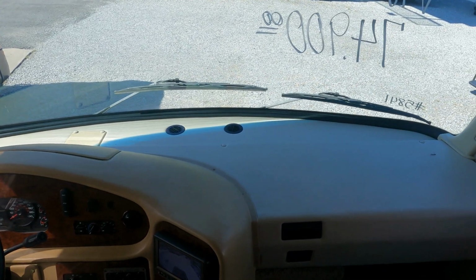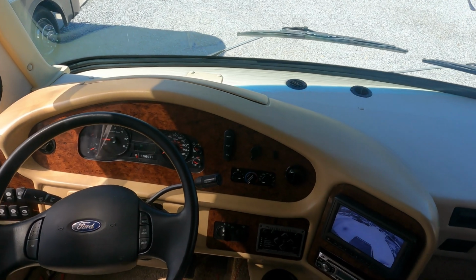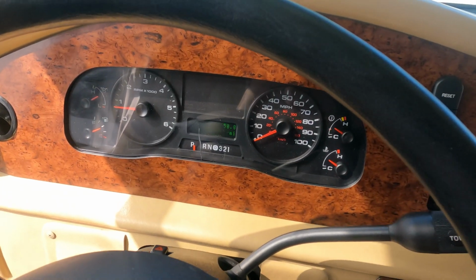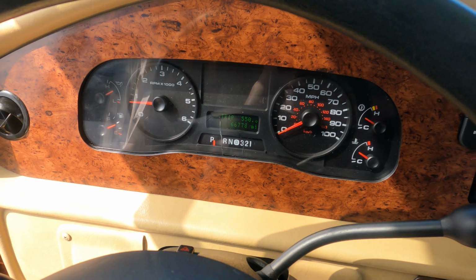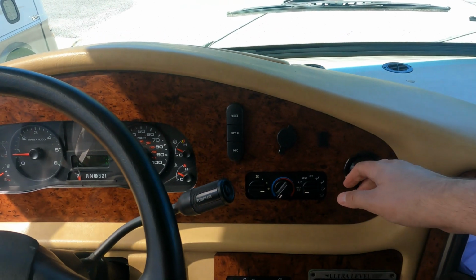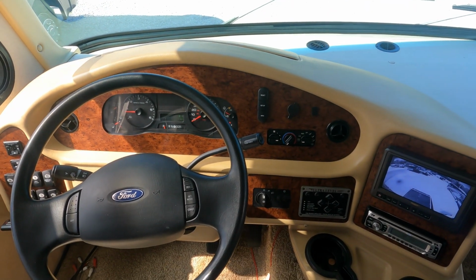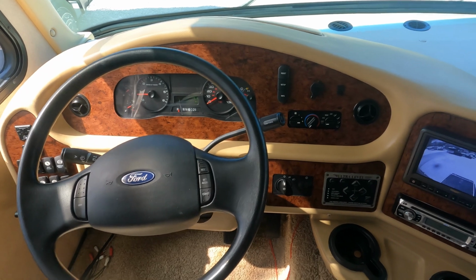I did have the generator running, but the gas level was getting a little bit low, so I cut it off. 66,778 on the clock with no check engine lights, no warning lights. Man, I wish I could find about 100 of these. They're not out there, guys, especially not for this price.